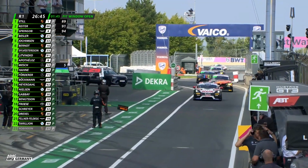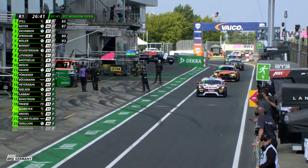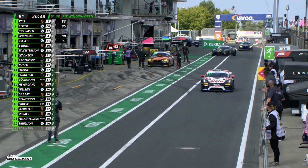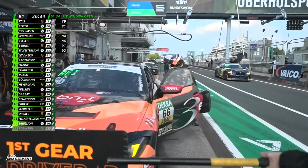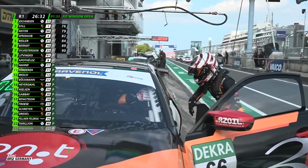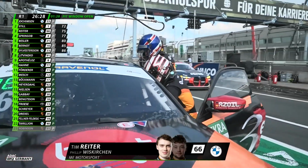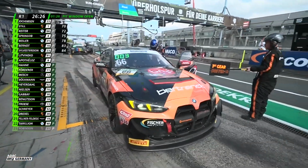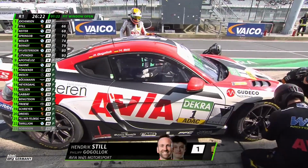So this is going to change the dynamic of the race. Here comes Jan-Philipp Springhoff to hand over to Storm Jördrum. I should think his heart will be racing as he watches the cars come. Good job from Berke Besler as he's getting ready to hand over to former champion Gabriella Piana. So here we go. Reiter out. He takes his seat insert with him. There's Philip Gogolok, poised and ready for action.